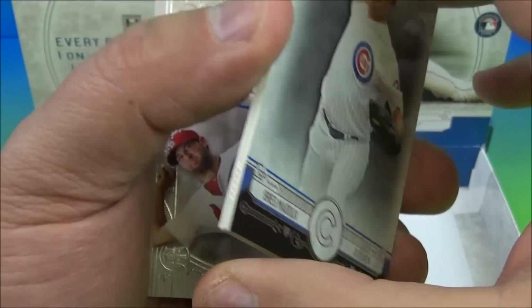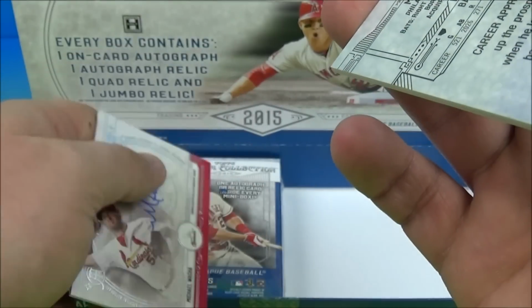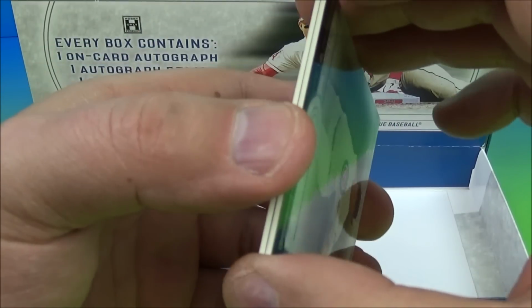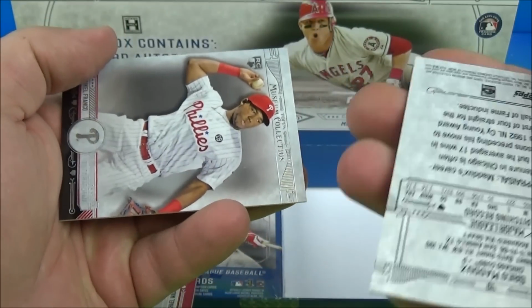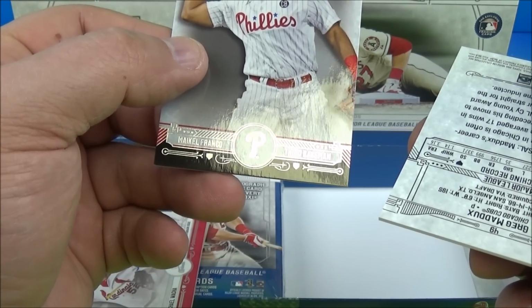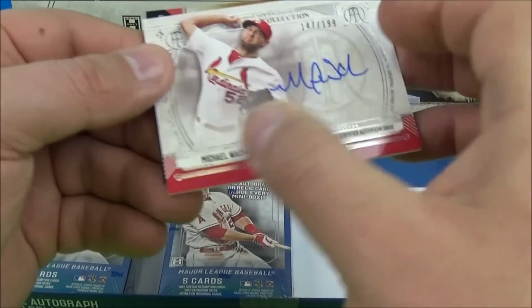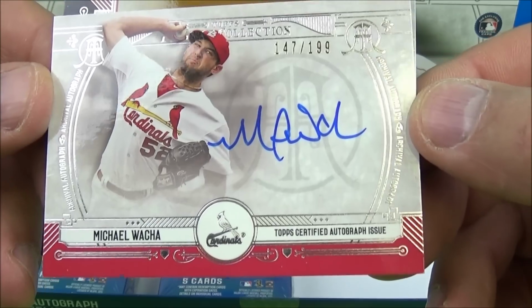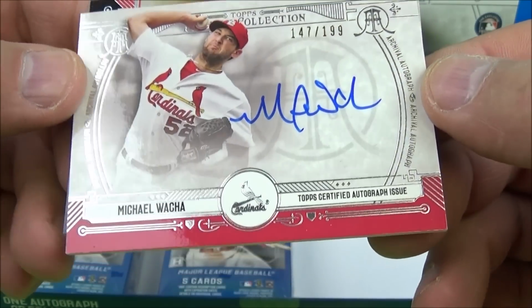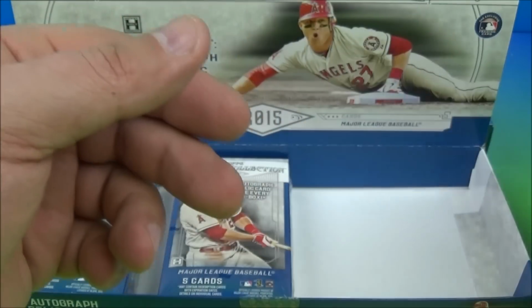And what is this? They're stuck together. Look at this. What is happening right now? They're stuck together. There we go. Wow. I wonder what was having them stuck together. So we have a Mickey Franco rookie. Well, that was weird. And let's see. What is this? Michael Wacha, 147 of 199, on-card auto. And a gold Roger Clemens.